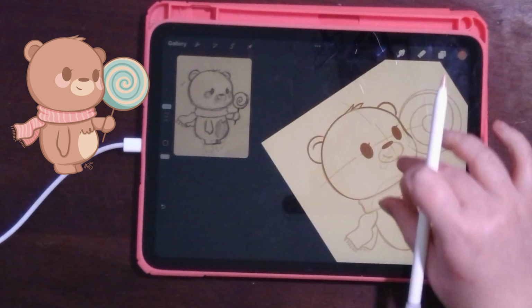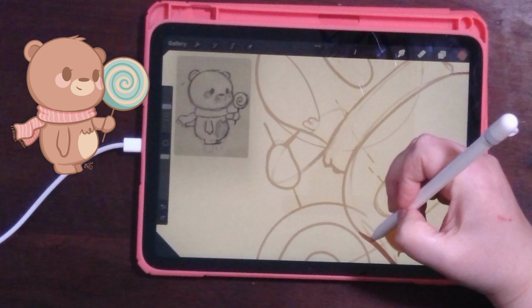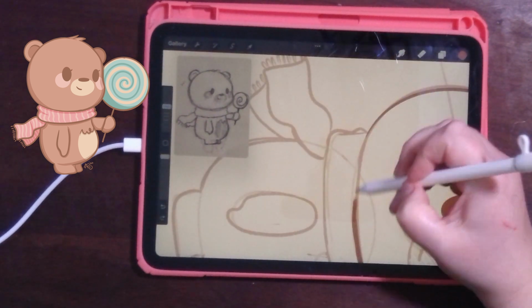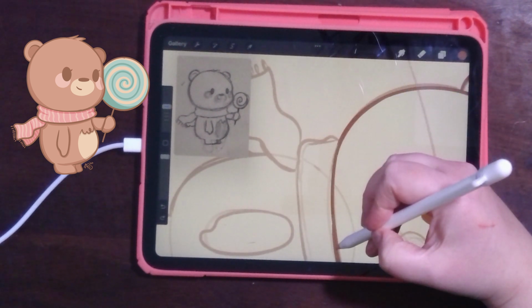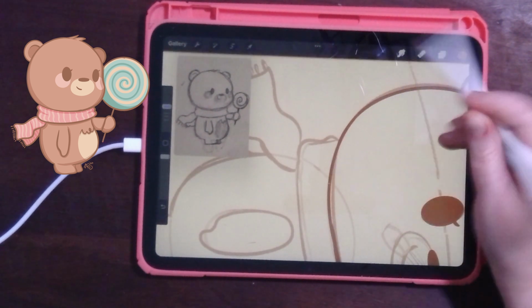And then I kept on inking. So I picked the lines that I liked the best and went from there. I did think his cheek was really on point. I liked my bear's cheek. I thought that was pretty good.